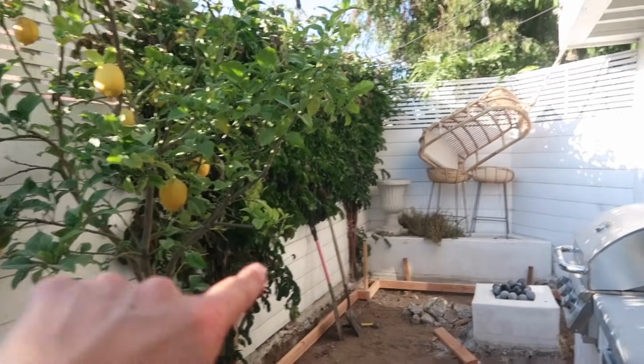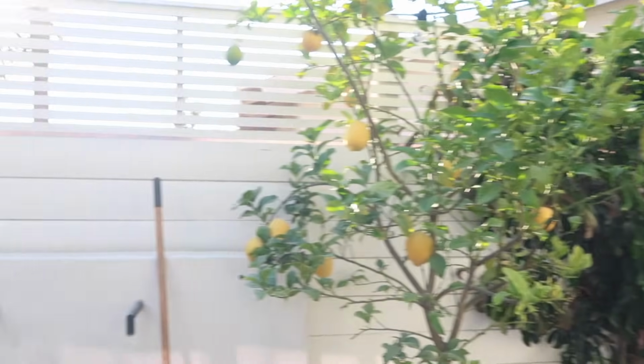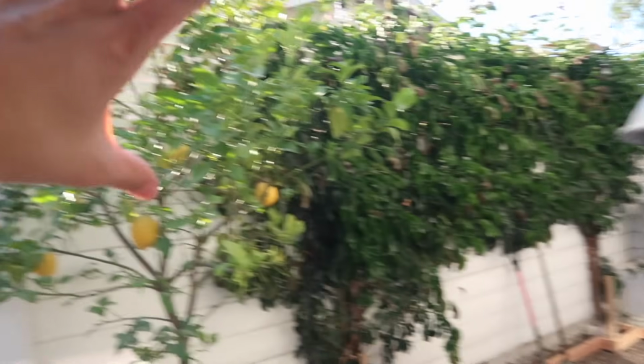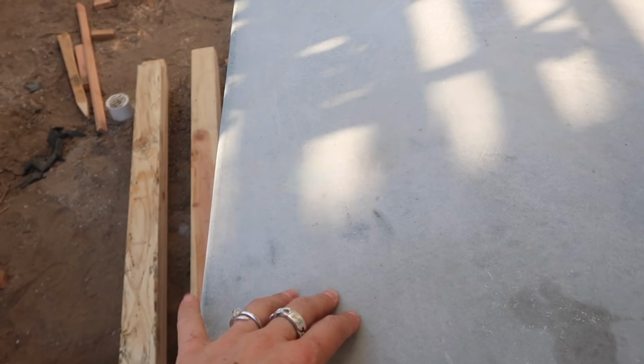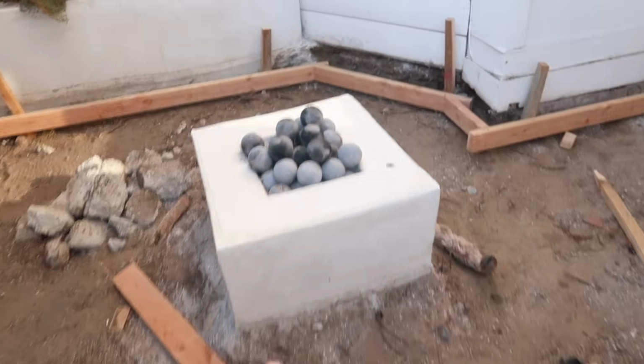I think we maybe told you guys that last time. But yeah, so we're leaving that vine, but we like how this one gives more privacy. So we're gonna continue it all the way over here. It's gonna be a different plant, but it will continue all the way over. Lemon trees are staying. We're gonna power wash the concrete counters. And that's about it. We're gonna repaint all the stucco.